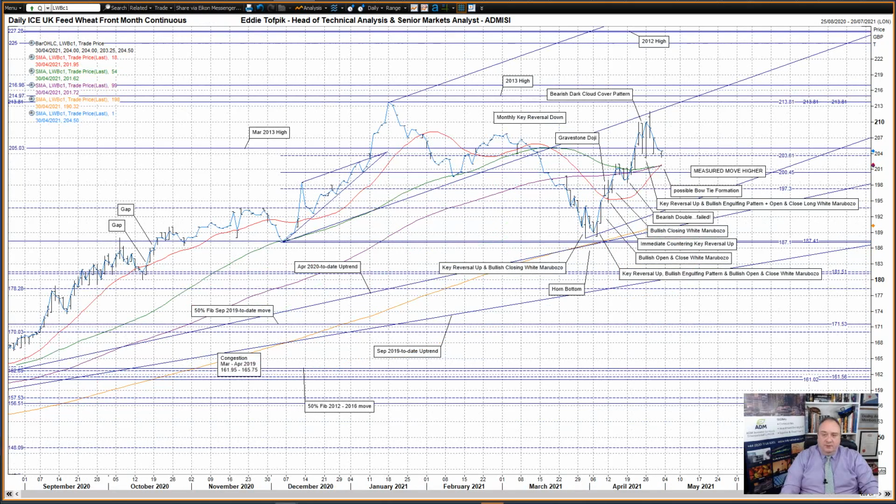London UK feed wheat. This contract was unique in all the markets I look at here. It was the only grains contract that had a monthly key reversal in March. In this case, it was a monthly key reversal down, and a good looking one at the time as well.